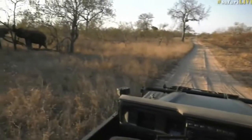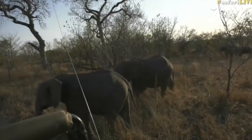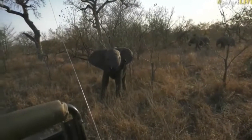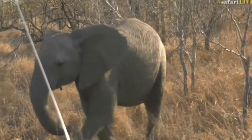Now, Senzo, you're about to make a friend on your left-hand side here. Two friends, actually. They're coming to say hello to Senzo. They were having their trunks out at one stage, just sort of sniffing at Senzo and seeing who he is and what he's doing. There we go. Senzo, you must say hello back to them. They want to be friends with you.